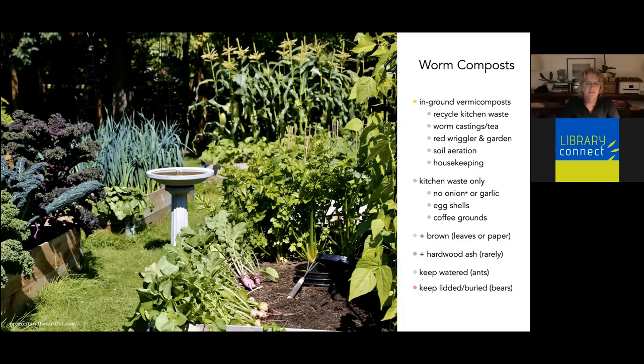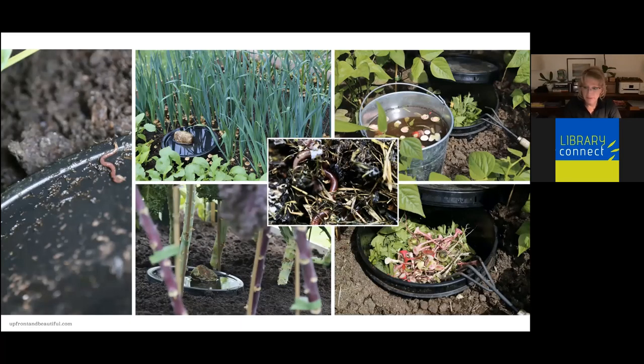And soon enough, there's millions. It seems like millions. There are a lot. And they go in and out of there, they eat. They come back into the dirt and poop, which is great. The trick, of course, is to keep it well-watered, keep the ants out, produce the compost tea, and keep it lidded and submerged below the soil level, other than the lid, just to keep the bears away. You can see the little guys there on the left.